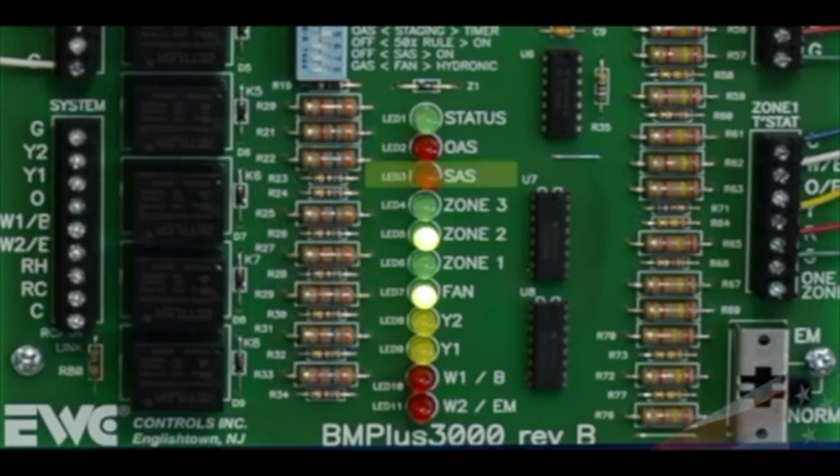The SAS LED illuminates solid to let you know if your system is cycled off due to heating or cooling limits. This makes system limit diagnostics fast and simple. The OAS LED, when illuminated solid, lets you know if the OAS, outside air sensor, has enabled the second stage in dual fuel applications, or second stage heating regulated by outside air temperature.